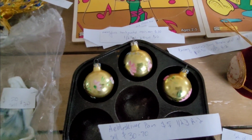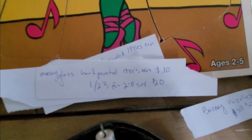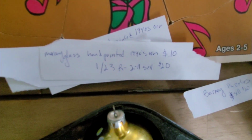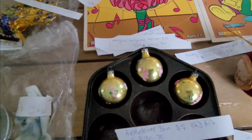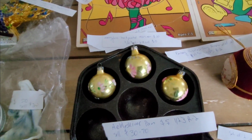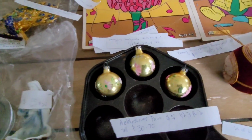They are by weight, so literally almost got them for free because they weigh so little. And each ornament, if you can see here, I have them selling per ornament. I bought them for about 10 cents, and I look to sell each one for about $20, which is a really good markup for me. But that is about what they're selling for. So that was a really good find.